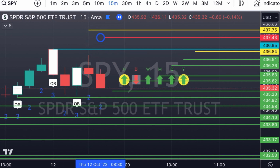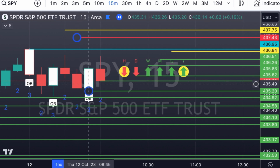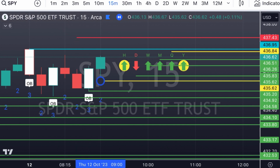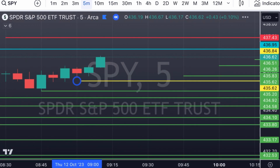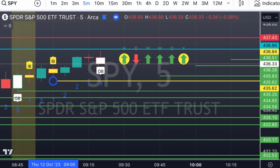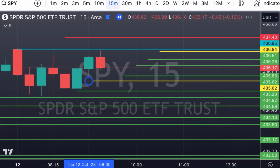I'm just going to move these out of the way. Our next possible setup. So there. Next 15-minute, we have a 2 down, and then it went outside bar. That's a 3 bar, breaks the high and the low of the previous candle. Then we go to the next one. There's our next 2 up. So all we do is put our marker there, and we go back to the 5. And we wait for this to break to the downside. There's the first 5-minute bar, second 5-minute bar, third 5-minute bar. So we don't have anything off of that 15 minutes.